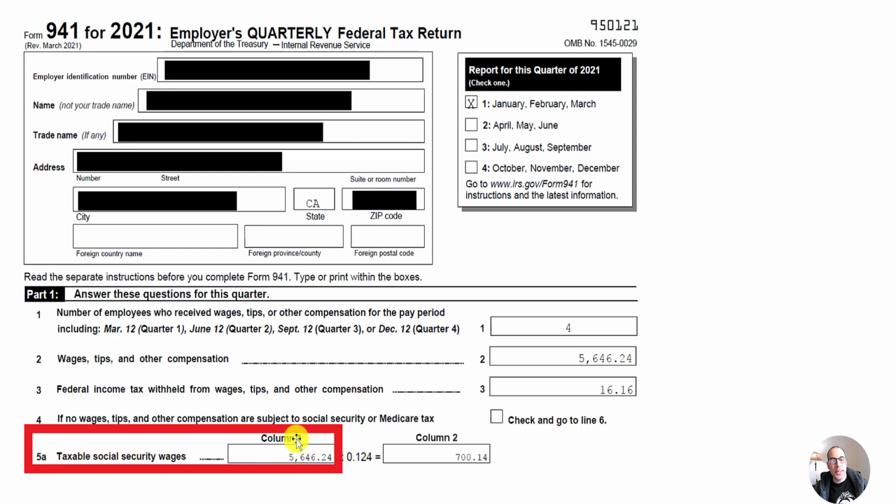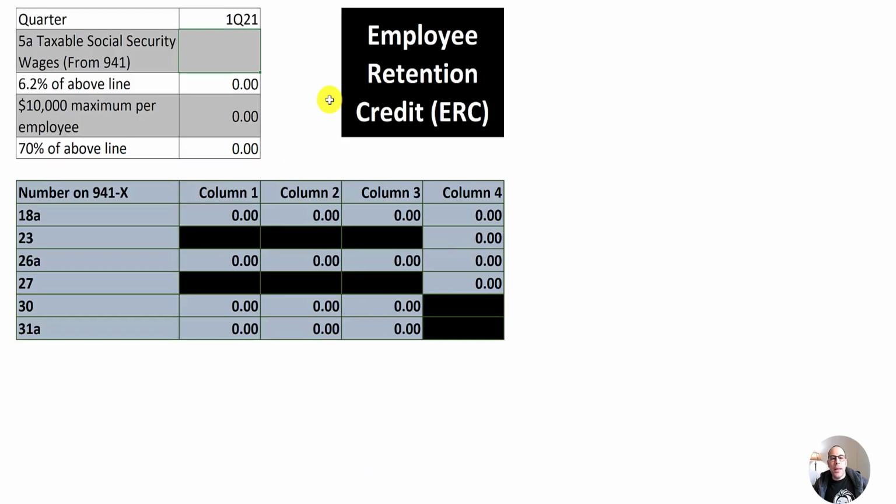That's 5646.24. This Excel file I created myself to make it easier to file these forms. So I just type in the dollar amount, 5646.24. And then all the math is complete. You need to take 6.2% of that number. 6.2% of 5646.24 is 350.07. And you cannot claim more than $10,000 per employee per quarter. That's for 2021. I'll talk more about 2020 and all the finer details after I show you this simple process.